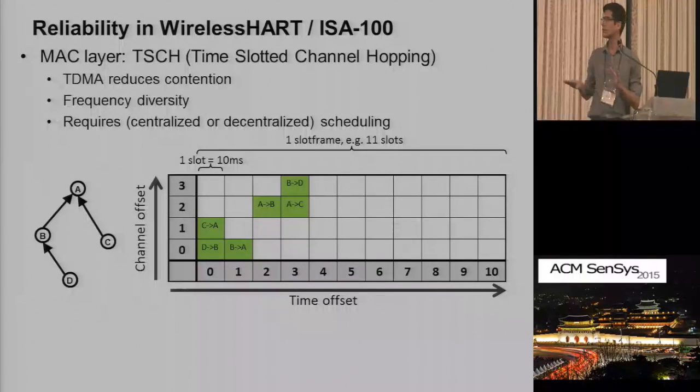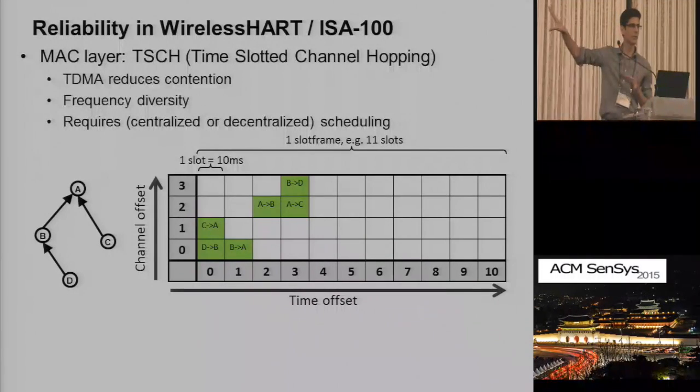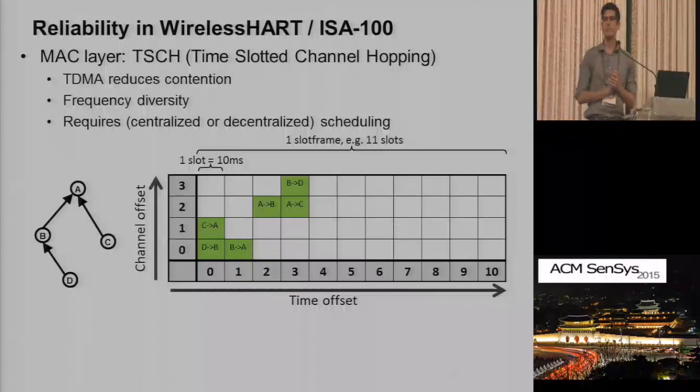Here we have one example schedule. It's basically a two-dimensional array. On the x-axis you have time and on the y-axis you have frequency. Here we have a simple example of 4 nodes with a schedule produced centrally. What you need to understand here is that every cell is a 10 millisecond slot, and that the duration of that schedule, or slotframe, is 11 slots here. That's just an arbitrary choice for this presentation. That means that the schedule is going to repeat every 11 slots and cycle for the whole lifetime of the network.